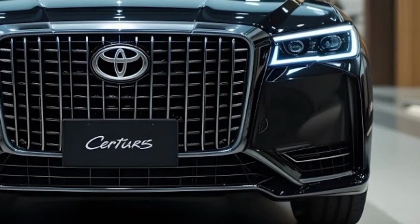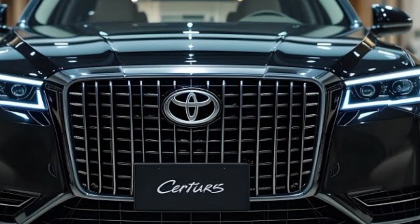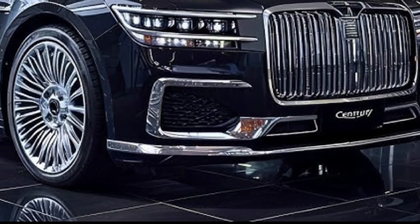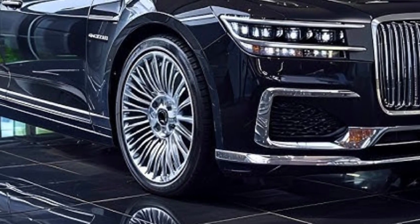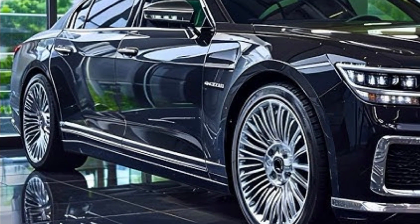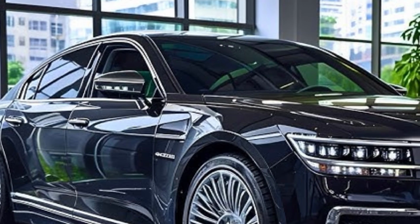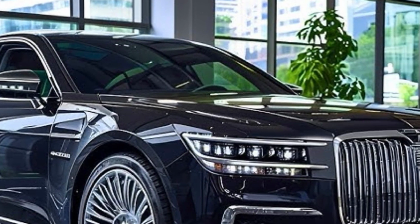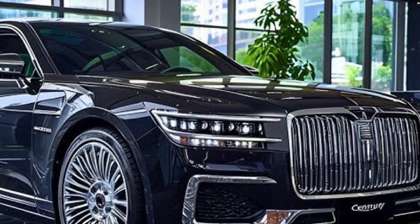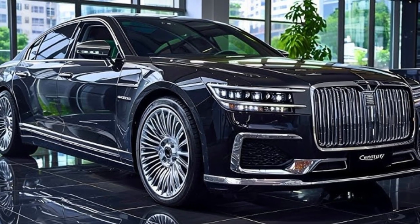Powering the 2025 Century is a sophisticated 3.5-liter V6 plug-in hybrid system that ensures a perfect balance of performance and efficiency. This hybrid setup delivers smooth acceleration while maintaining an eco-friendly footprint, making it an ideal choice for those who value sustainability without compromising power. The hybrid powertrain is engineered to provide a nearly silent ride, enhancing the serene experience that Century owners expect. Whether driven by a chauffeur or enjoyed from the driver's seat, the Century offers an effortlessly refined journey.